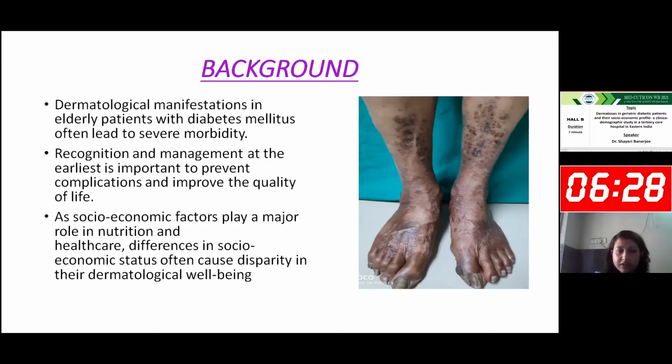Please continue. We are very well aware that diabetes mellitus is a major health concern around the globe, and it has various dermatological manifestations, especially in the elderly. It is very important that we recognize the symptoms at the earliest and try to treat them to prevent further complications and to improve their quality of life. We have also noticed that socioeconomic factors play a very important role in terms of nutrition, health care, wound care. So differences in the socioeconomic status can cause disparity in the dermatological manifestations.